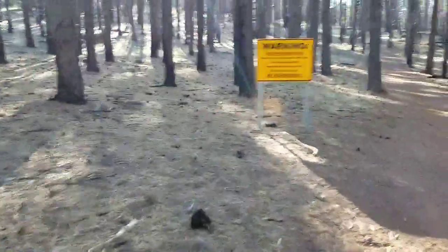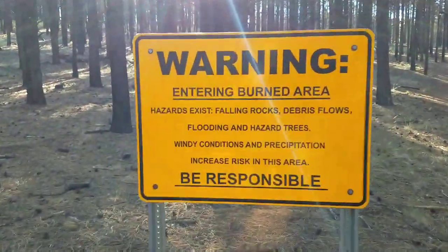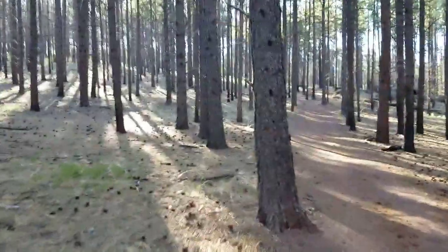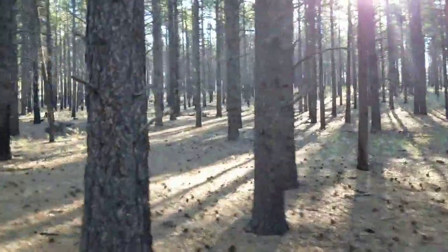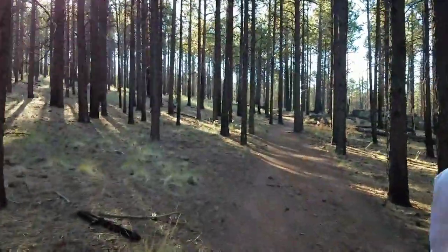Today, Roy, Scott, and myself are ready to do Kendrick Trail. We'll see how it goes. Oh, and away we go. Okay, warning sign here. Go left. It's all uphill from here.